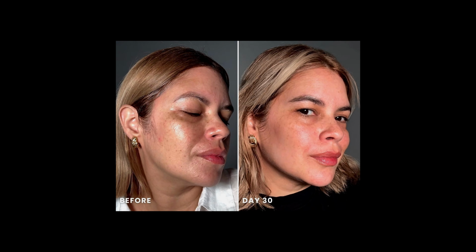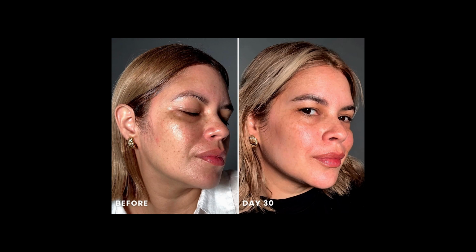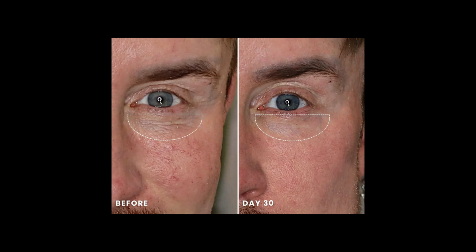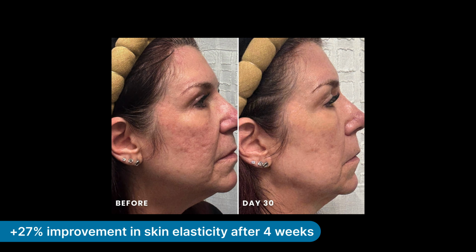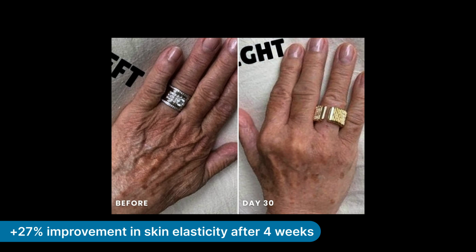So if you're wondering if this device is right for you, here's who it benefits the most: people with early to moderate aging, fine lines, dullness, mild laxity, that morning puffiness we talked about, or the skincare fans who want the most out of their serums, and anyone interested in prejuvenation, meaning getting ahead of the aging before it really shows. Looking at research, people saw a 27% improvement in skin elasticity after 4 weeks of use. It's also great for sensitive skin because red light is non-invasive. It doesn't create heat or DNA damage.